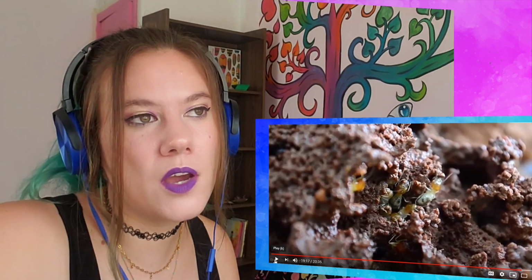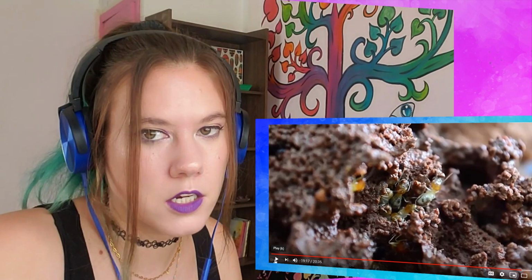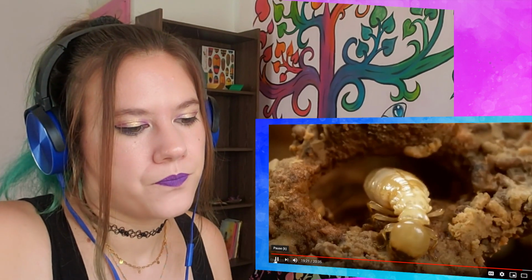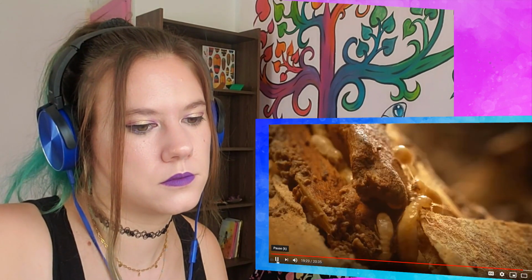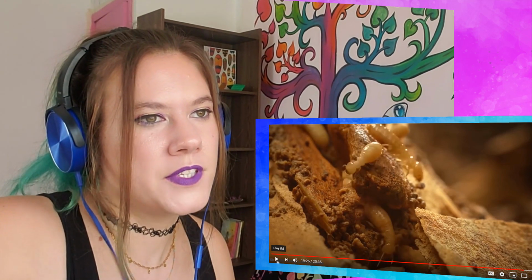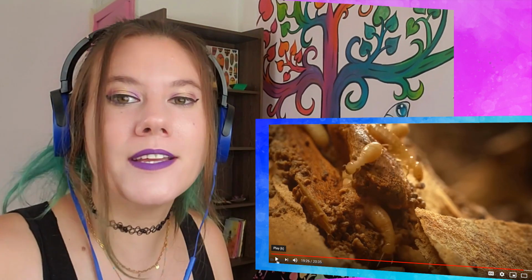And also only if you have a wooden house. They're not going to eat concrete. They will literally eat your house without a care for where you'll end up. They are easily one of the most selfish insects. Selfish insect. Okay, termites are really important.